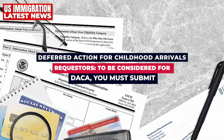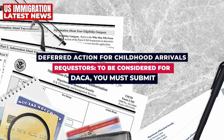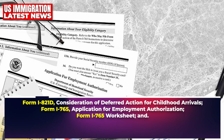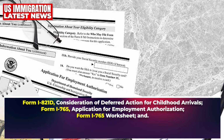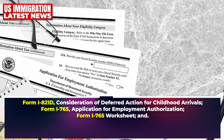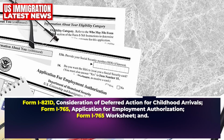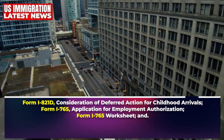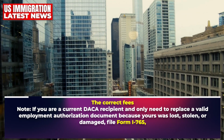Deferred Action for Childhood Arrivals requesters. To be considered for DACA, you must submit Form I-821D, Consideration of Deferred Action for Childhood Arrivals, Form I-765, Application for Employment Authorization, Form I-765 Worksheet, and the correct fees.